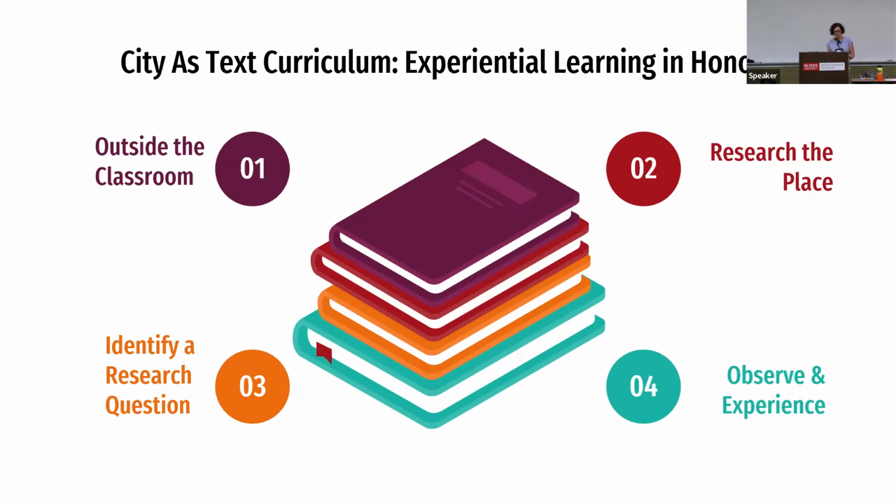Some of the research questions that my students have come up with include: What does high culture look like in Budapest and Vienna? How does pet culture in Hungary and Austria differ from that in America?